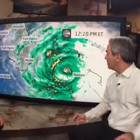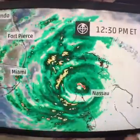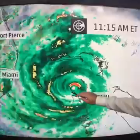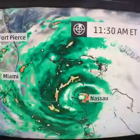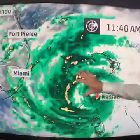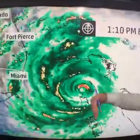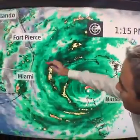Alan, can you get that? Let's keep it here for a second. So this is what Brandon and I are talking about. The hurricane force winds are confined to this small area right in here, within about 30 miles of the center. There's a lot of rain shower activity now closing in on southeast Florida. These rain bands will likely produce wind gusts over 30 or 40 miles per hour as they move in.